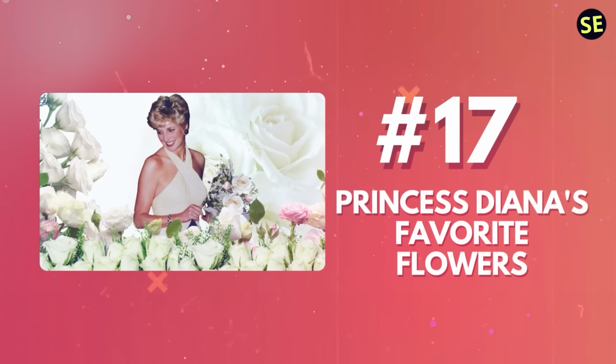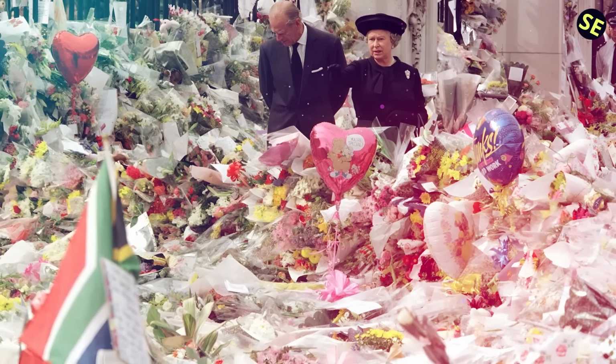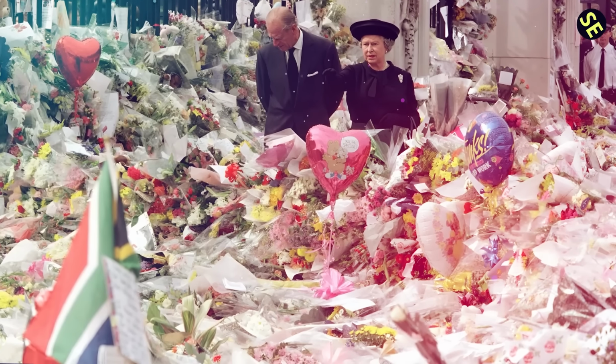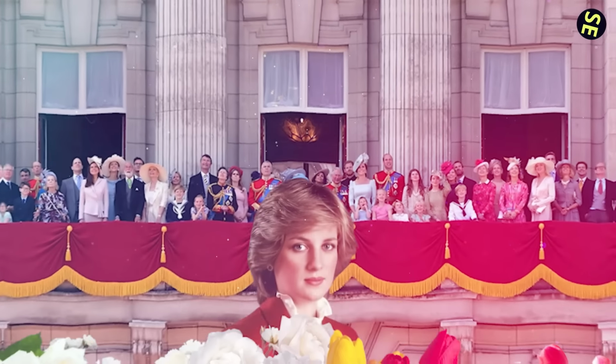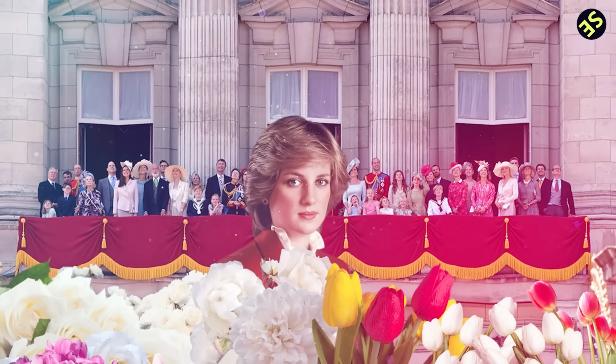Number 17. Princess Diana's favorite flowers. The floral arrangements for Princess Diana's funeral were carefully chosen to reflect her personal tastes and add a touching personal element to the ceremony. White lilies, known as Princess Diana's favorite flower, featured prominently. These were complemented by white roses and tulips, creating an elegant and somber display.